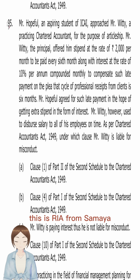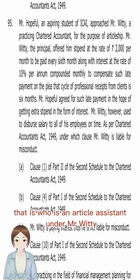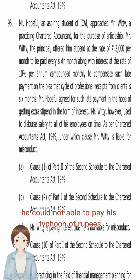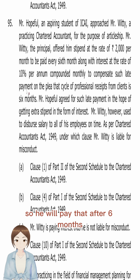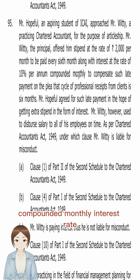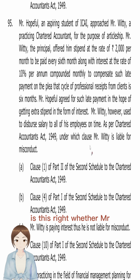Hey Samfam, this is Ria from Samaya, MCQ 95 CA final. Mr. Hope, an aspiring student of ICA, was an article assistant under Mr. Witty. Mr. Witty had said that he could not pay his stipend of rupees 2,000 per month, so he will pay that after 6 months with a 10% per annum compounded monthly interest rate. Whether Mr. Witty would be liable for misconduct or not? They're asking that. Is he liable for misconduct?